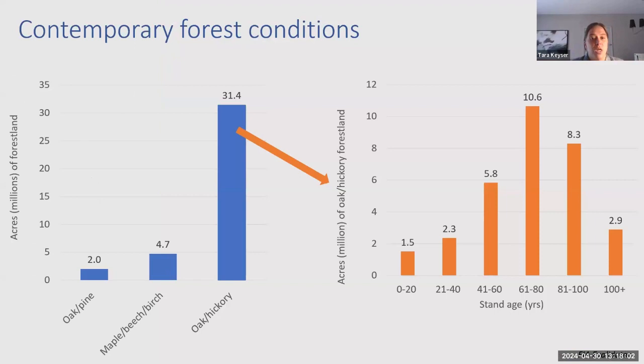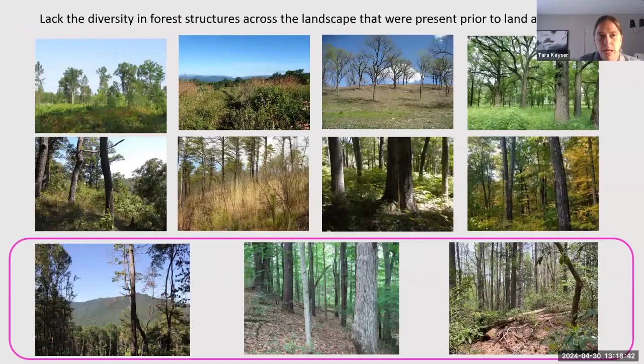The age class distribution of that oak and hickory forest type provides insight into those past land uses. So the graph on the right is an age class distribution in 20-year increments of that oak and hickory forest type. We can see that only 5% of oak hickory forest land is less than 20 years of age, kind of indicating that cessation of disturbance, while about 70% is greater than 60 years and 35% greater than 80 years. Again, indicative of that period of disturbance that happened around 1900, late 1800s up into the early 1900s that gave us the forest that we have today.